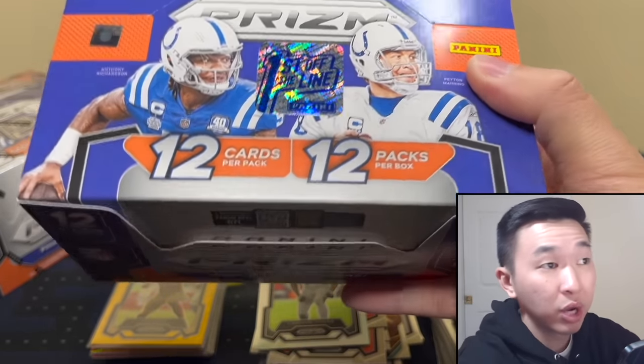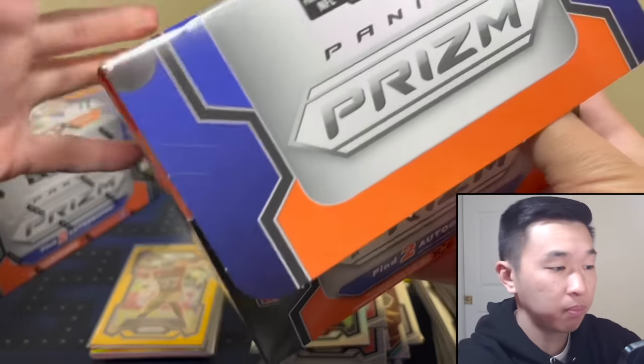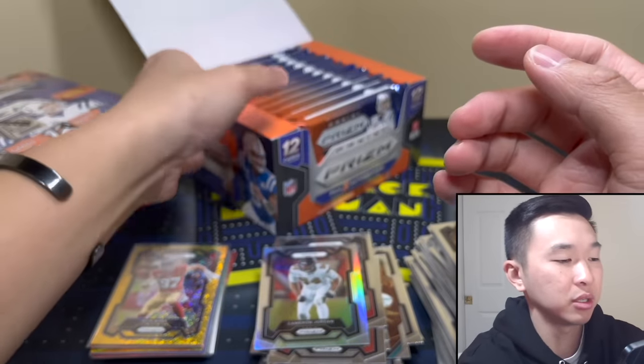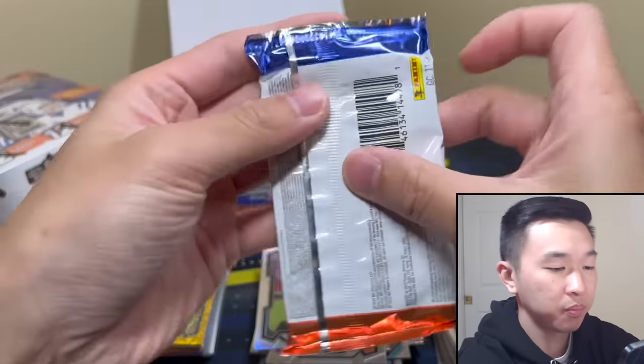Stroud. No Bryce yet, but Levis. So if you want some early Prizm and high-end in FOTL, then you know where to go tonight.